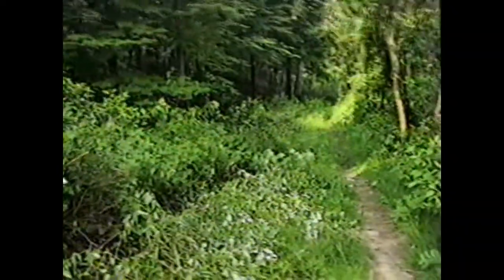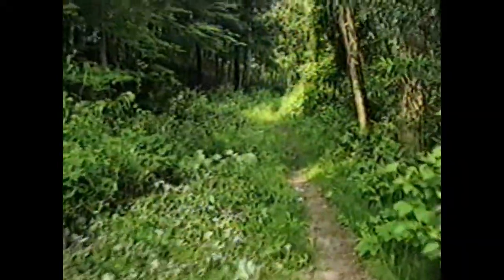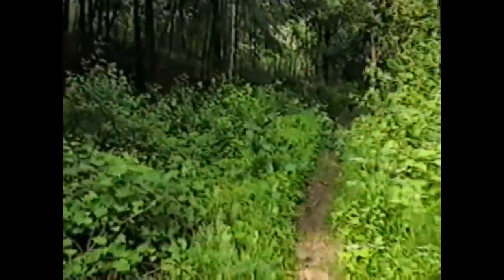One. I have 87 paces to this point right here. That's the pivotal tree.